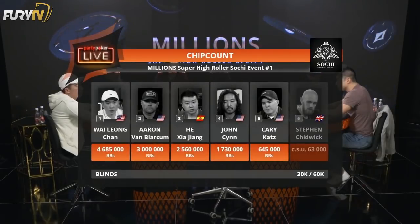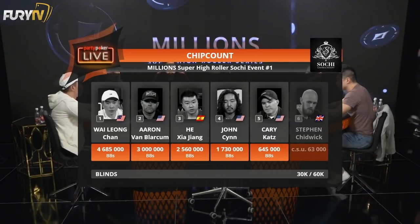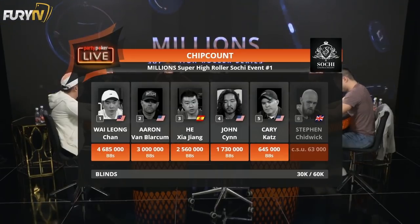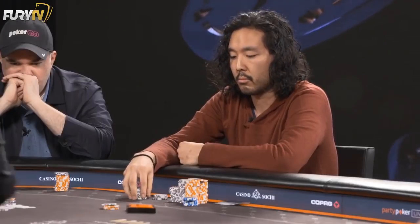Here we go. Stevie picking up 63K. Carry, as you say, very short, 645, and then things kind of getting a little bit deeper in the middle there, should we say, Jeff, with Aaron and he over 2.5 million apiece. It says 30K, 60K. And half with the virus scare.